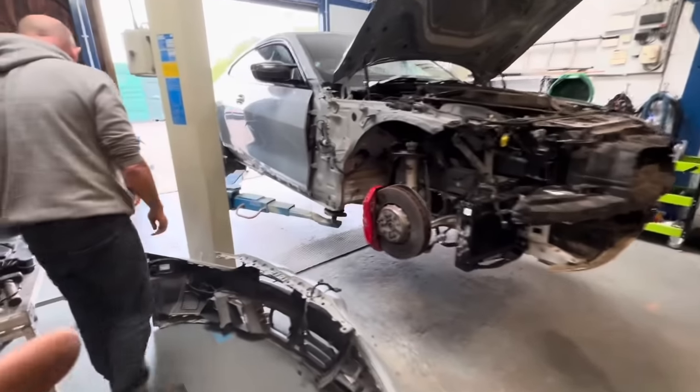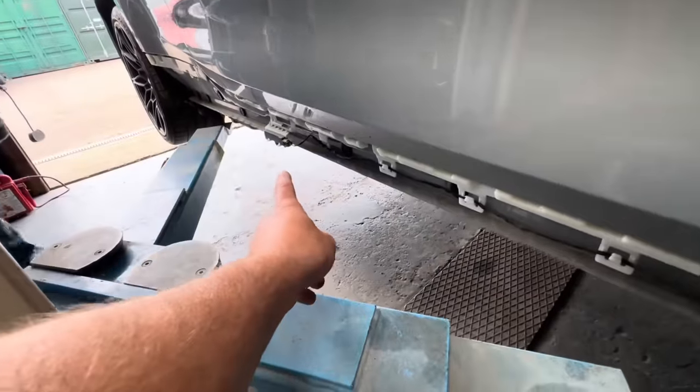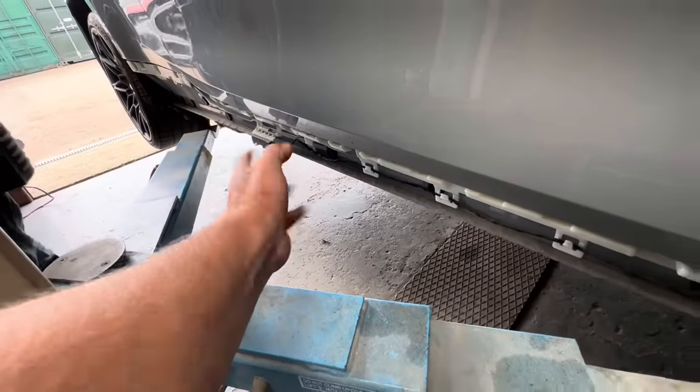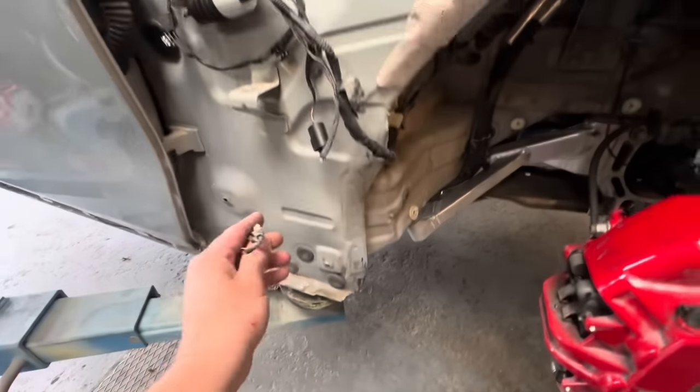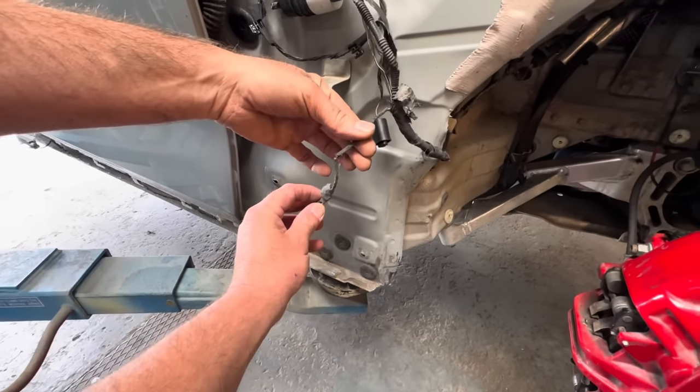So the seal plate comes off, okay, the side skirt, and Chris noticed there's actually a crash sensor there as well, obviously for a side impact, and it has chopped through that one. But nice, easy, straightforward repair.